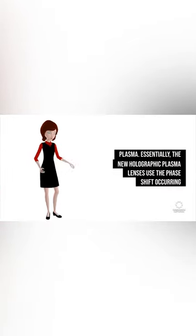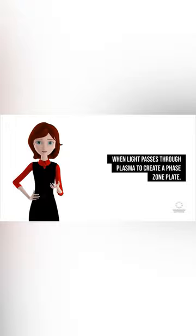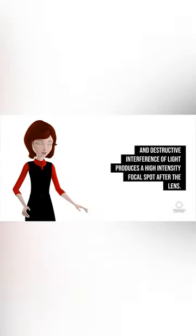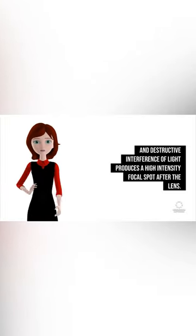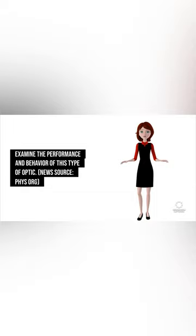Essentially, the new holographic plasma lenses use the phase shift occurring when light passes through plasma to create a phase zone plate. This is essentially a type of optic in which the constructive and destructive interference of light produces a high-intensity focal spot after the lens. They are now working on creating a plasma lens in the laboratory, allowing us to experimentally examine the performance and behavior of this type of optic.